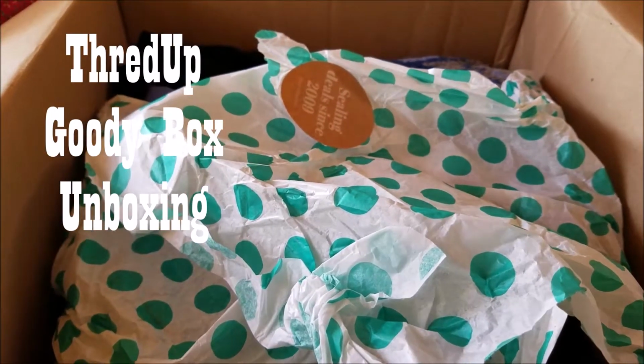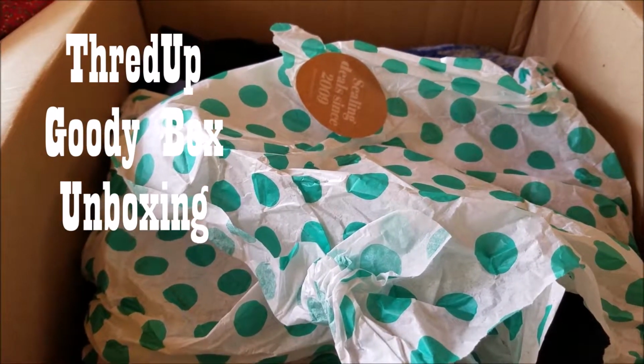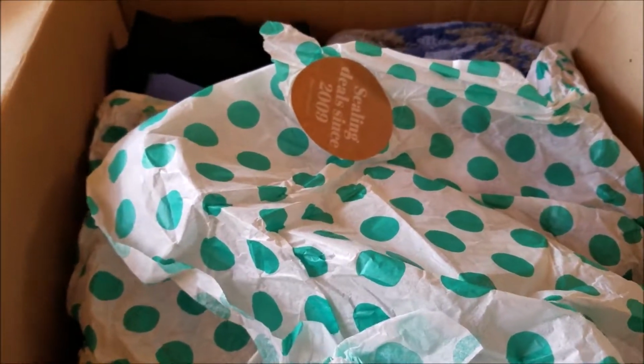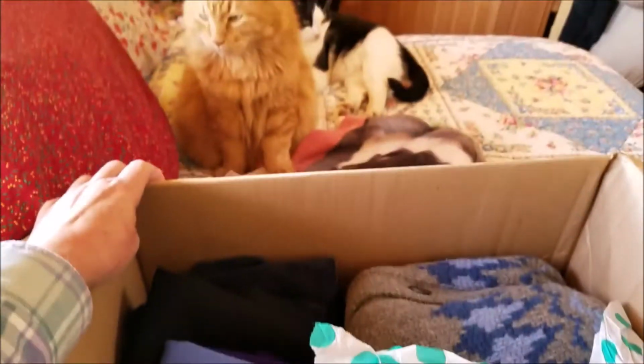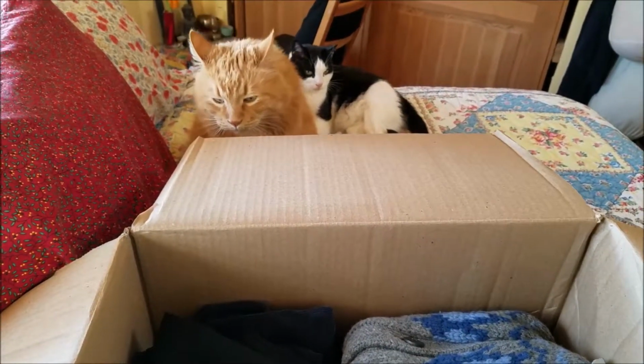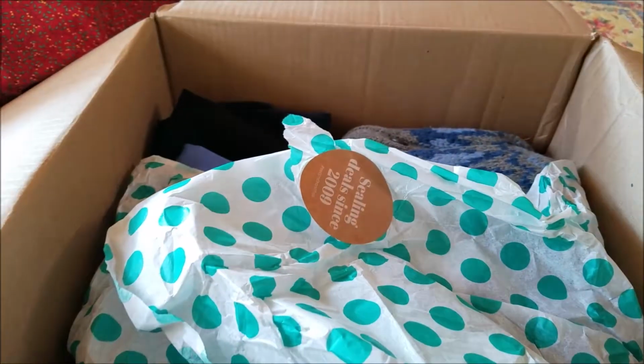Alright, I've got my second ThredUp Goody Box here, and we'll see what's inside. I had a modicum of success with my first one, so I thought I'd try a second one and see what was sent. I have my intrepid assistants. Hopefully we'll get through the box without an incursion. And let's see what we have.